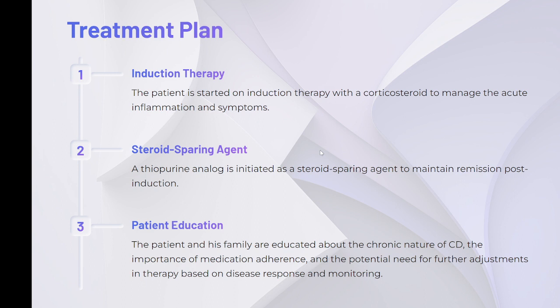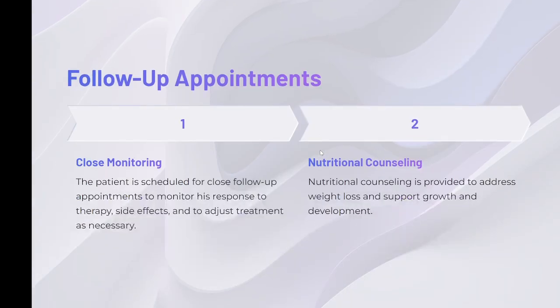The patient and his family are educated about the chronic nature of CD, the importance of medication adherence, and the potential need for further adjustments in therapy based on disease response and monitoring. The patient is scheduled for close follow-up appointments to monitor his response to therapy, side effects, and to adjust treatment as necessary. Nutritional counseling is provided to address weight loss and support growth and development.